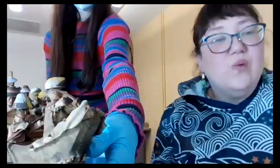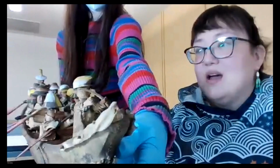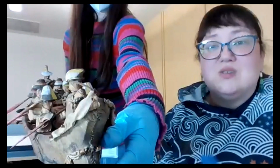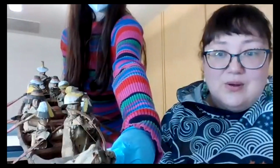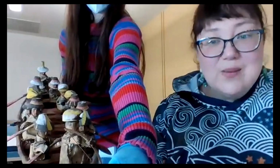And it's an Umiak. And when we sent pictures of this Umiak to Andrew, he was just so amazed that an Umiak that he made was pretty much the same.